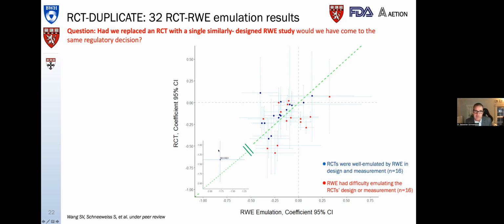What you see, this is record 1, has this enormous effect size way down there, and we do quite well in emulating this. But it's kind of out there. The cluster is around a mild protective effect or no effect. The blue and the red marking indicate that some of these trials are easier or better to emulate, and other trials are much harder to emulate. Blue is well emulated trials in their design, in their measurement, while red is we had some issues.